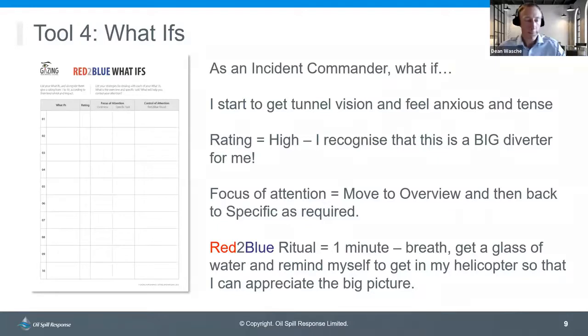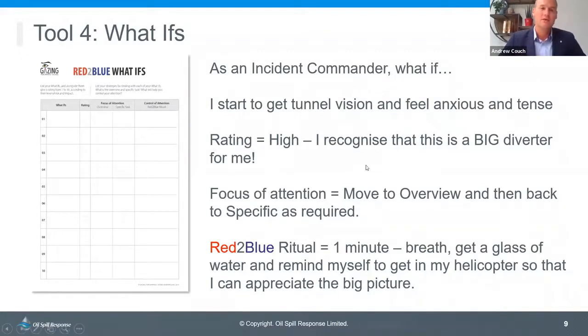Yeah, and just to top that off, I mean, blue isn't the absence of emotion, everyone. Emotion is still present. We're not talking about being robotic. So there are emotions there, but we've domesticated them. They're not riding our back and sending us into the red.